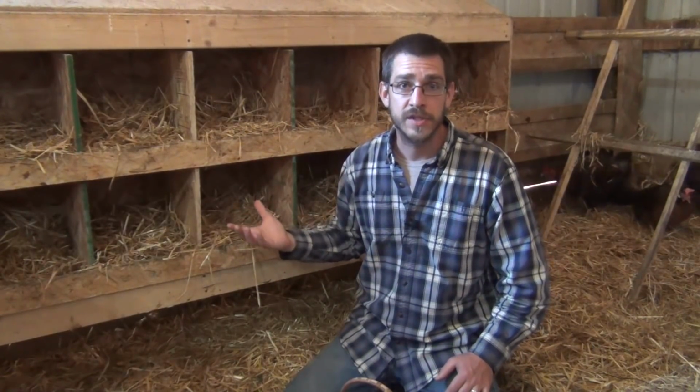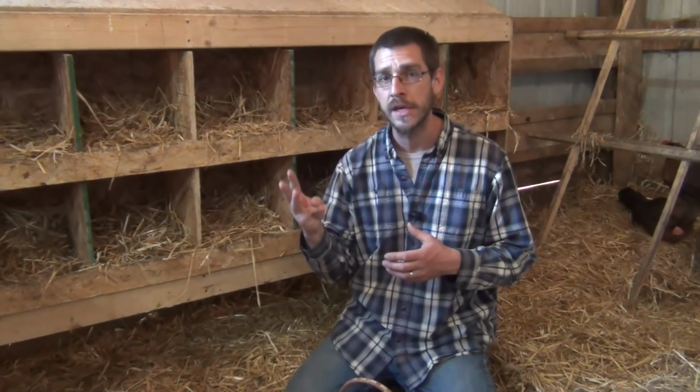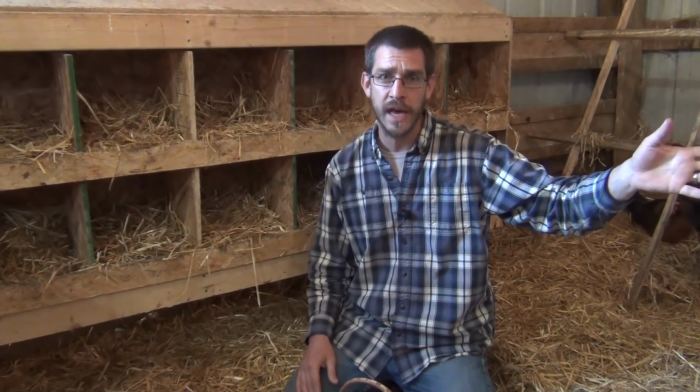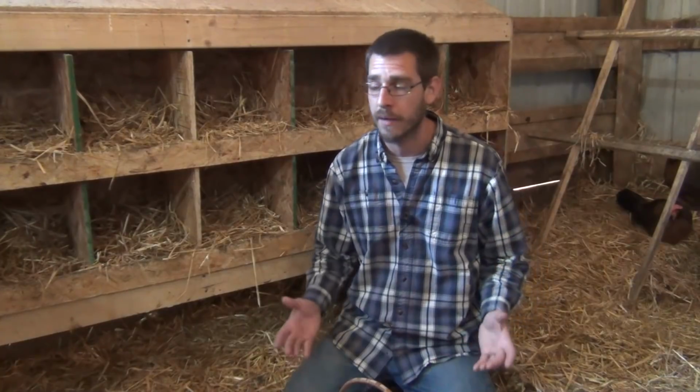The other thing you want to make sure is that you have enough nesting boxes. Generally I like to keep about a 3-to-1 ratio of the number of chickens that you have to the number of nesting boxes. Of course, you can go higher than that if you want to be sure. I have 7 chickens in a smaller coop and only 3 nesting boxes, and they seem to do pretty good with that. Every once in a while I get an egg on the floor of the coop, probably because there was no place to nest at that time.